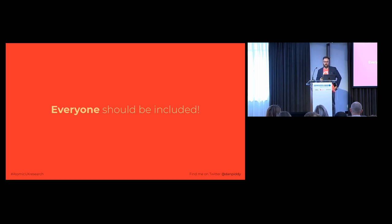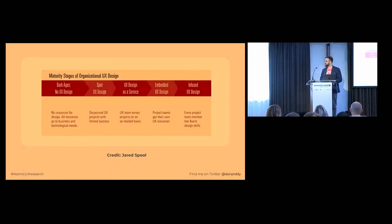And in fact, more and more I see organisations reaching Jared Spool's highest level of UX maturity, something that he calls infused UX design, where everyone in a team has a certain level of research fluency. Now, part of that is because companies are seeing the value of research, and there's not enough of us researchers to go around. But it also becomes more and more common that research teams are responsible for managing the wider organisation rather than outright creating it. It's a theme that's been, I think, going on in the talks today. Navigators, as Bezold mentioned earlier.